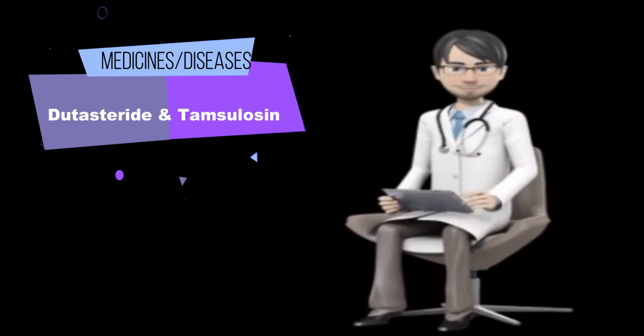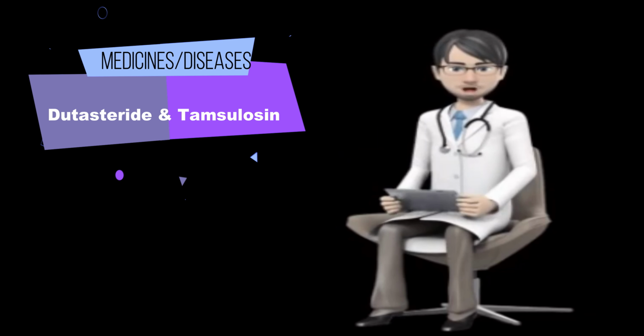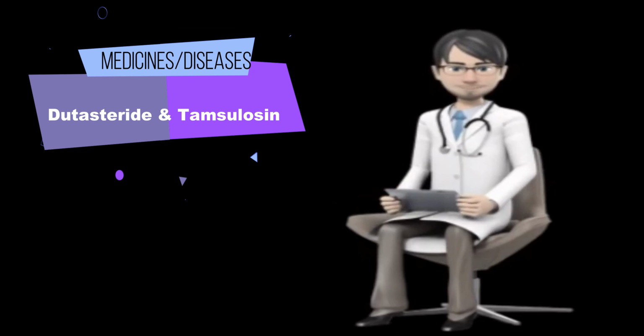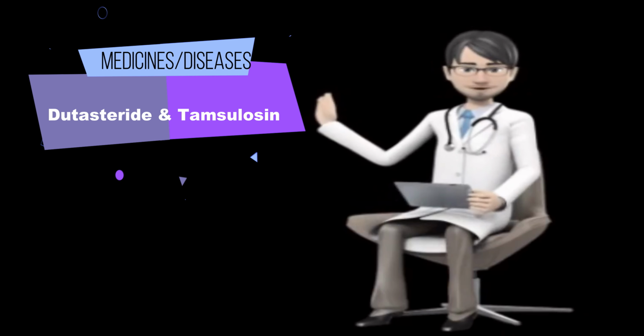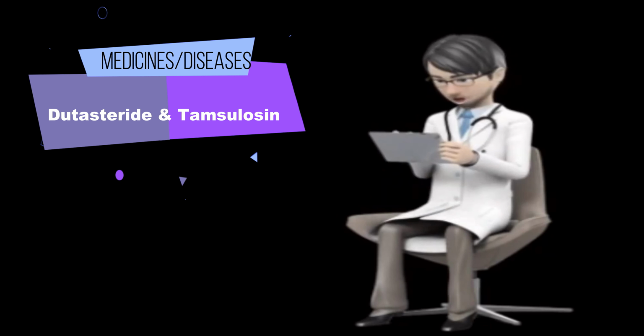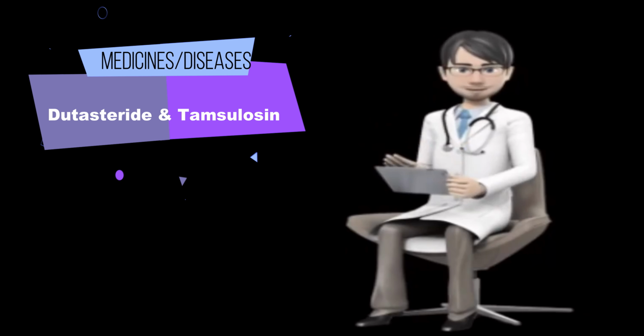What happens if I miss a dose? Take your dose as soon as you can, but only within 30 minutes after a meal. Skip the missed dose if it is almost time for your next dose. Do not take 2 doses at one time. Call your doctor if you miss your doses for several days in a row. What happens if I overdose? Seek emergency medical attention or call the poison helpline at 1-800-222-1222.